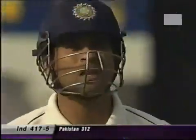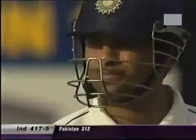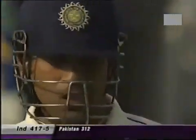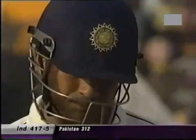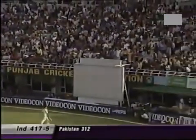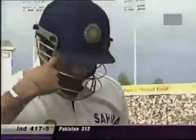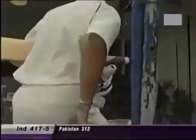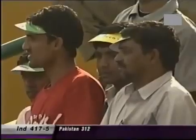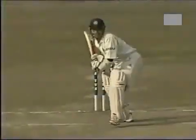Second new ball, doing the job. Outstanding innings from Sachin Tendulkar. Pakistan with an all-important breakthrough. Yes, so close, yet so far. 94 as he departs. And a good piece of bowling with the second new ball. It was pitched up. He was inviting Tendulkar to play the drive. And a good catch by Asim Kamal.